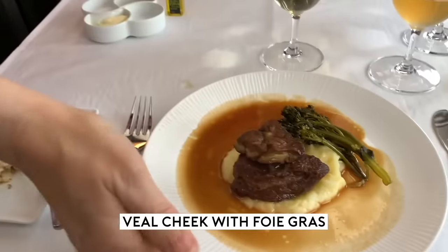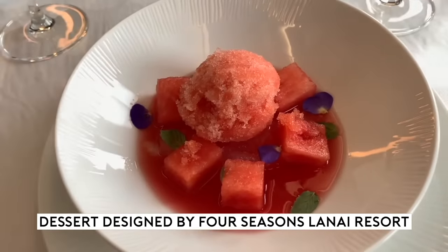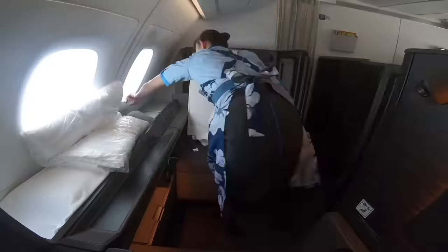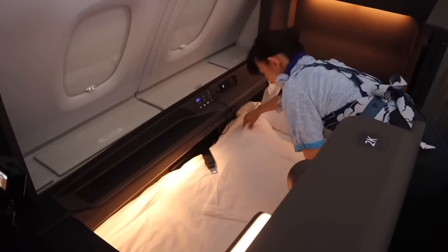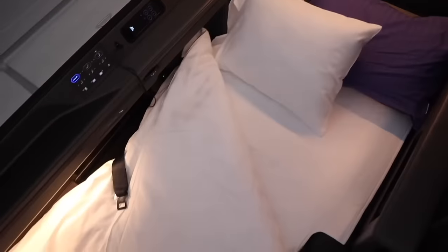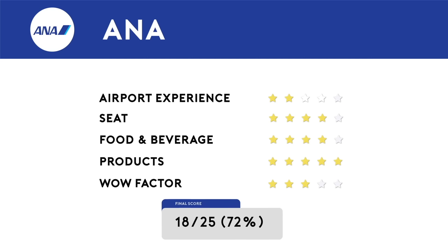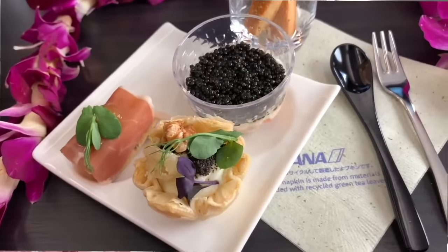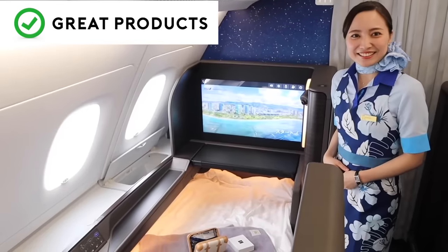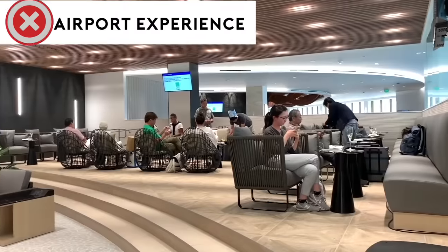Before falling asleep, the service took a little bit longer, about 2.5 hours after takeoff. Personally, I think ANA has great food, great products, great privacy, new seats, and a great TV screen. But I would say the airport experience is their weaker link.